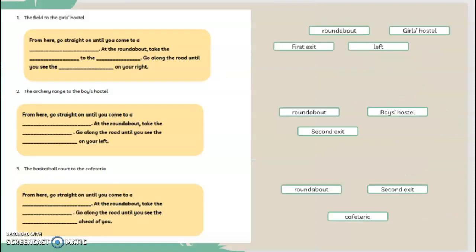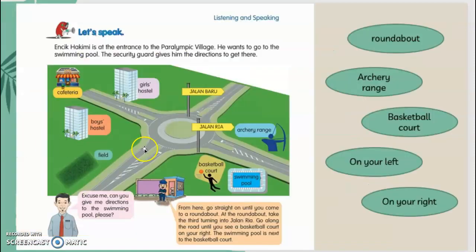Okay, now let's try. How do we get from the field to the girls' hostel? Remember? So this is the field. And how do you get here? First, you got to walk from here and you will see the roundabout and which turn you should take. The first turn, the second turn or the third turn. The first turn or the left exit and then the girls' hostel will be on the right.